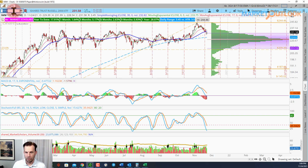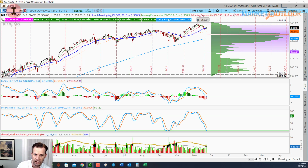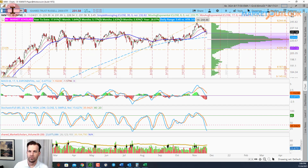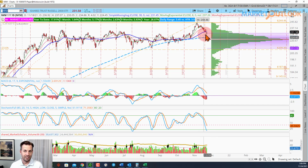So it's when you get below the 200, the point of control, that's when things get more bearish for whatever you're looking at. In the case of Diamonds, we can get below it and still be above the 200-day moving average with a lot of volume support. In the case of IWM, if you're below the point of control, you're also below the 200 and there's no volume support. So it's very dangerous. There's very little margin of safety for IWM, and there's a lot for the Qs and for the Spiders.